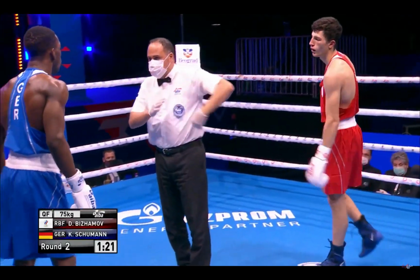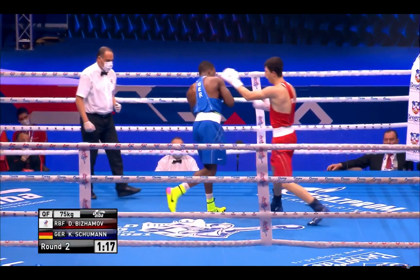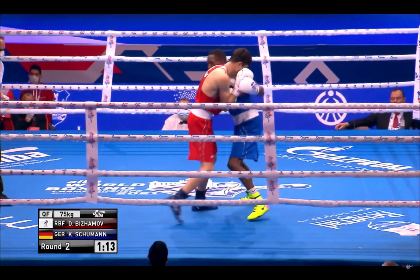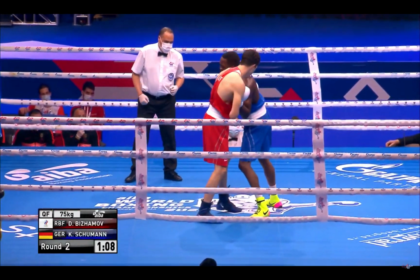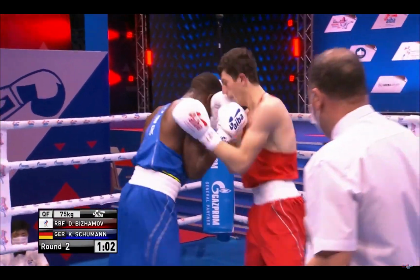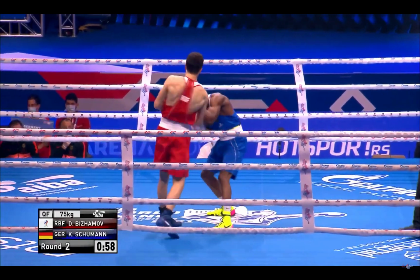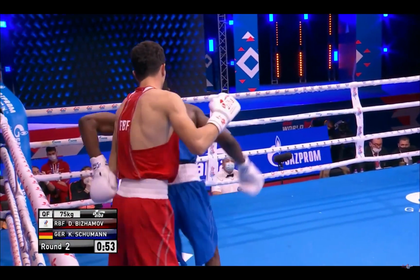You can see him breathing a little bit more heavily. He's being put under some pressure here. Nice right hand on the inside there from Bizhamov. And the uppercut off the back foot. Schumann gets on top of him. He's not really getting through clean with too many of these, but he's more aggressive and he's looking to disrupt the Russian. Jab, right hand. Still picking punches well here, Bizhamov.